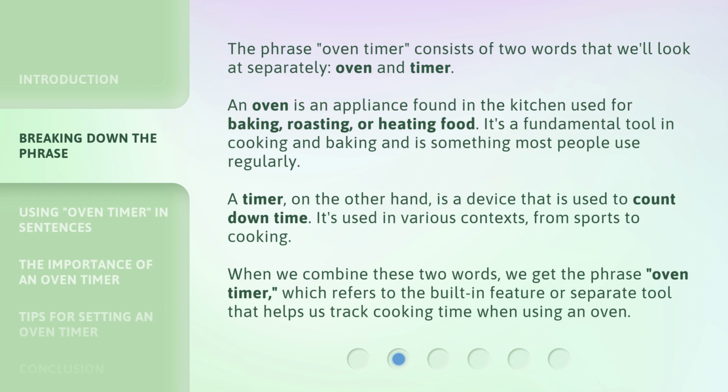When we combine these two words, we get the phrase, oven timer, which refers to the built-in feature or separate tool that helps us track cooking time when using an oven.